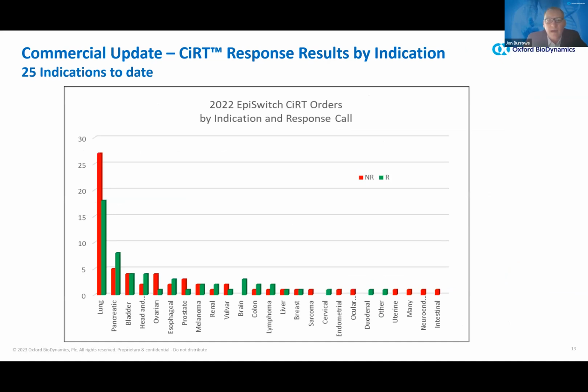Now, one of the other things that's important to look at is, what is the addressable market? How can we find out about that addressable market? And what you see here on this chart is that when we track the number of indications that this test is being used in, we see 25 different indications. Now, remember that there are 7, 8 checkpoint inhibitor drugs on the market, and they've been registered in 14, 15 different indications.